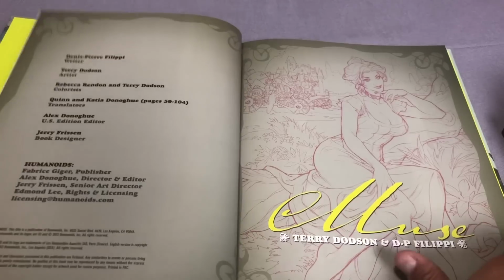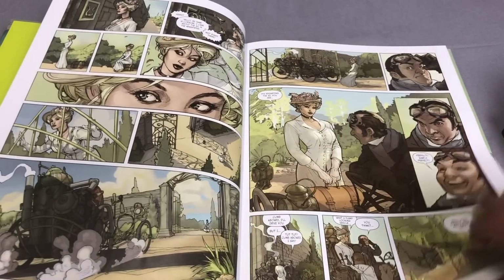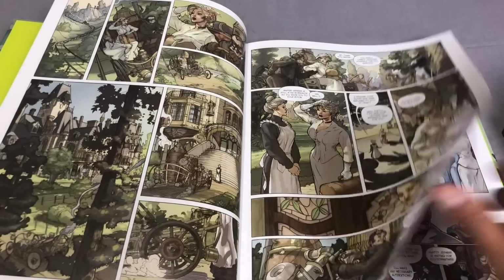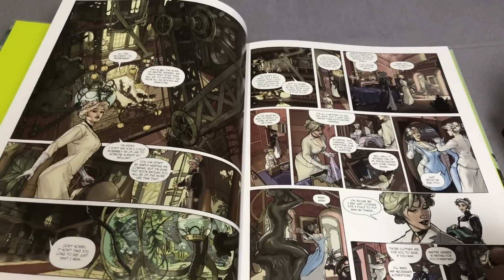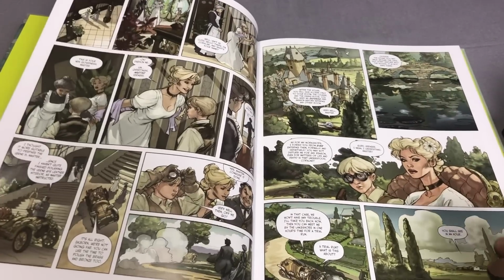So what got me on this book was the beautiful artwork that my friend Jess Bragg showed me, the Omni Dog. Absolutely gorgeous. I have no idea what the story's about, but oh my god, I fell in love with Terry Dodson. Terry Dodson draws some amazing, amazing women.